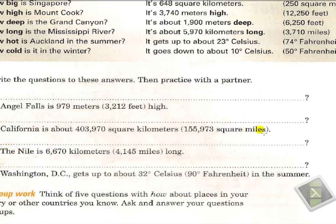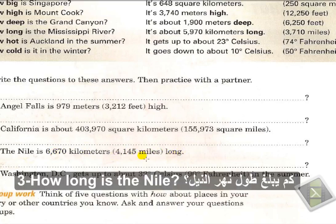3. A. Question. B. The Nile is 6,670 kilometers long. 4,145 miles long. In the question I talk about length, long. How long is the Nile?